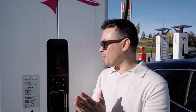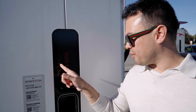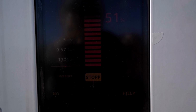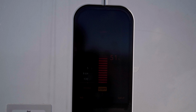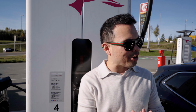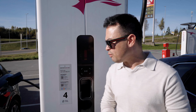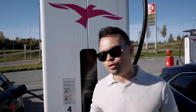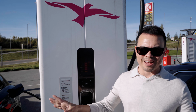So just a last update, guys. We're now at 51% stated charge, and we're charging at 130 kilowatts with the Enyaq. So again, that shows you if you don't precondition the battery, you're not going to get the most out of either of these cars, even though this, in theory, should be able to charge at 100 kilowatts faster.